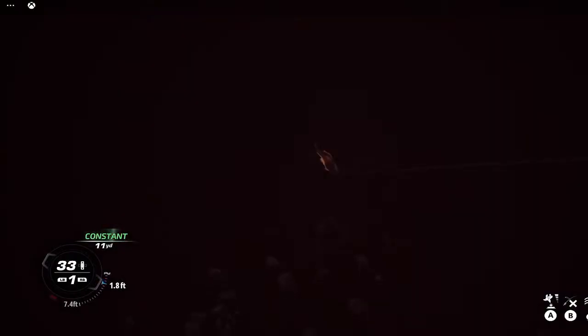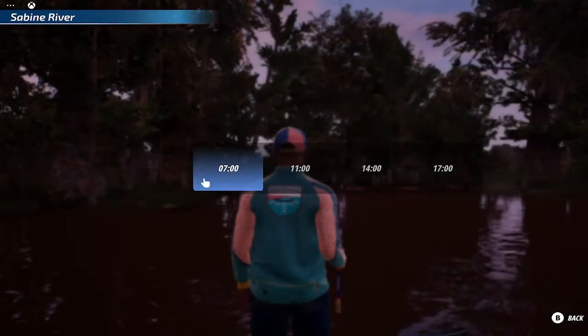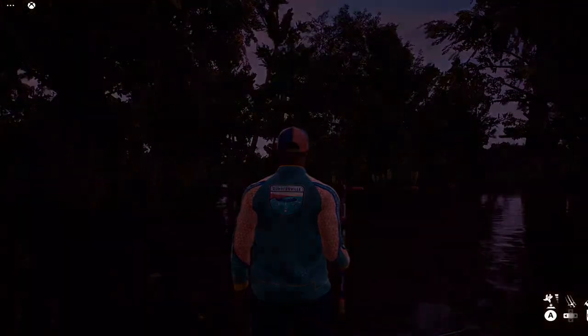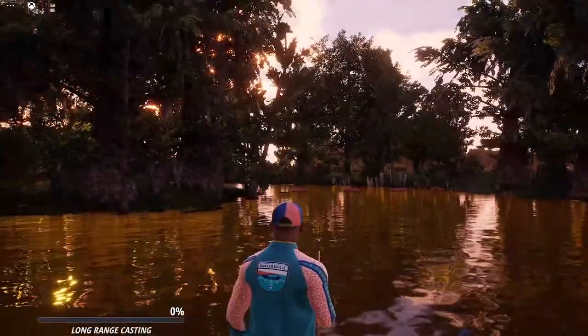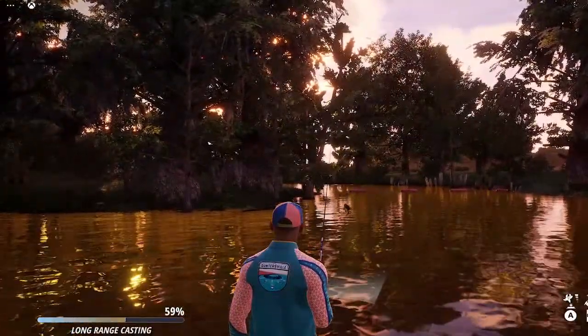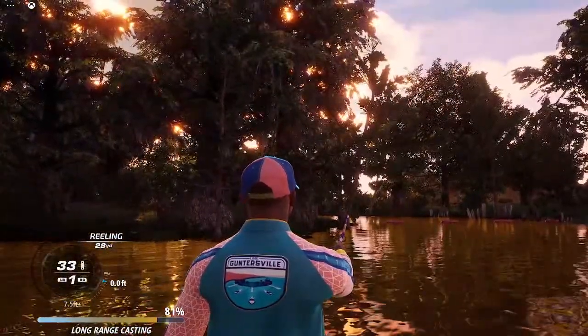The game's only been out probably a week now, so I have not been able to fish every river. Sabine is definitely one of my favorite places. I did reset the clock to 7 o'clock that way I can see a little bit better in the water.